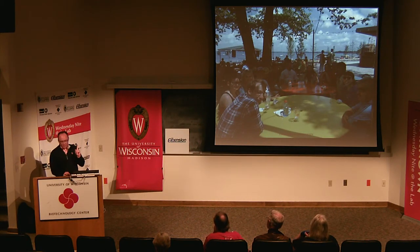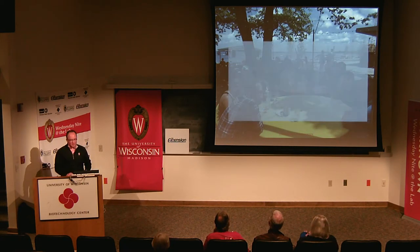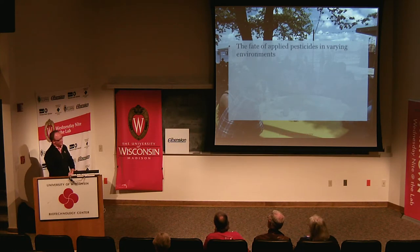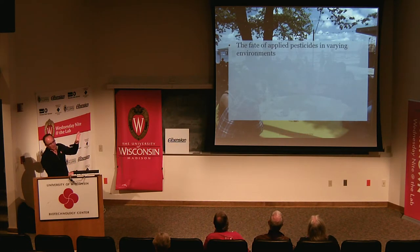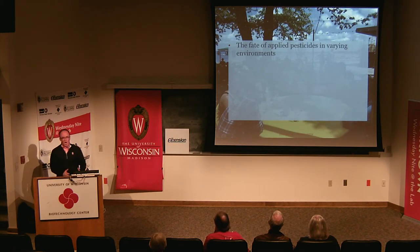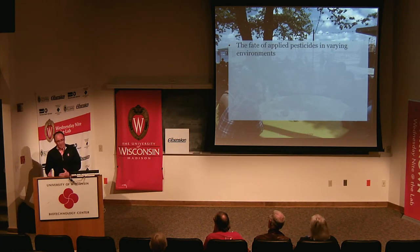And some of the things that we're focusing on, maybe Tom will invite me back in a few years and we'll talk about some of the results and have some really nitty-gritty data up there and we can all debate the graphs and all that sort of stuff. I don't have the results for this now because we're just starting to collect preliminary data that we'll then use to generate some larger grants. One of those studies is looking at the fate of applied pesticides in varying environments. This is mostly pesticides applied to golf courses and how they react during the winter. So that's one area that we're focusing on.